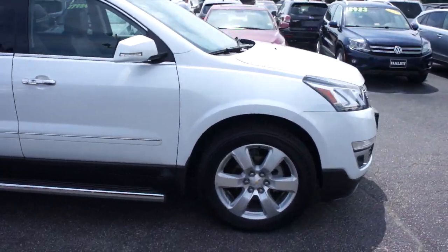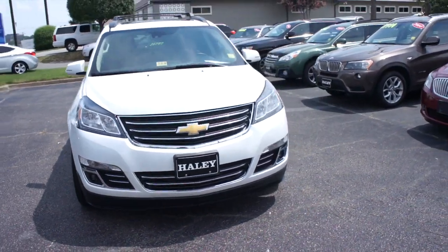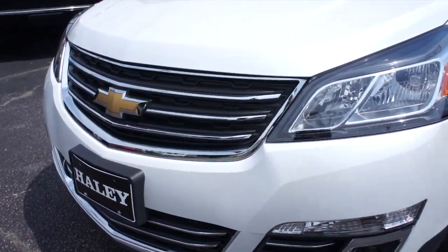And around front on this one, does have halogen headlights, fog lights down below, and some chrome accenting up front. This is the more updated front end on the Traverse.